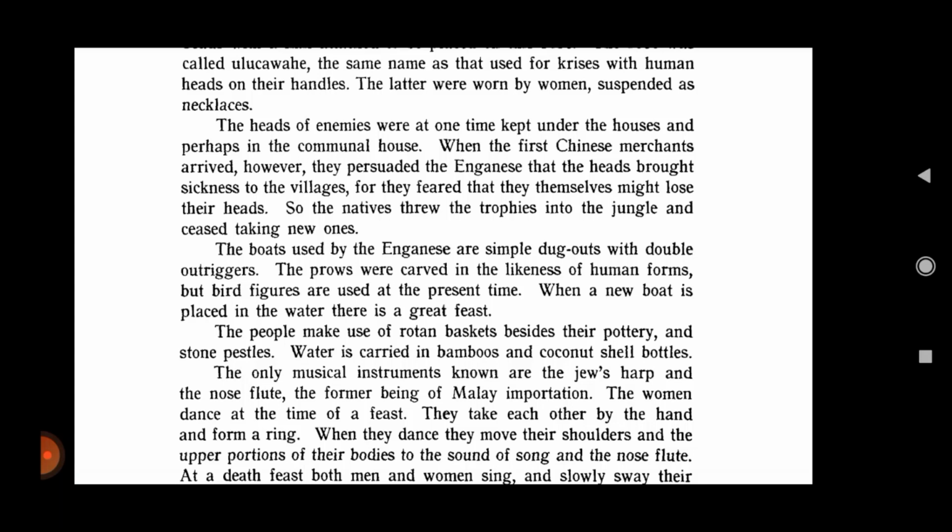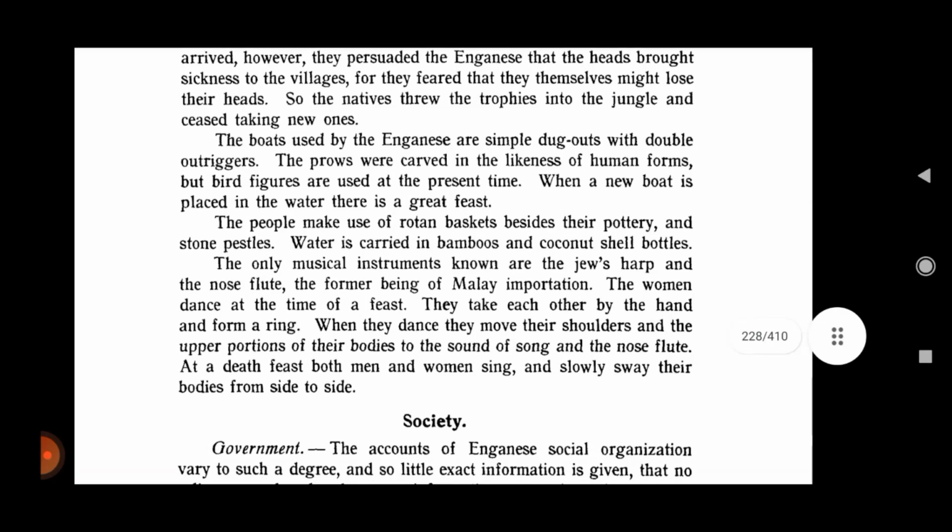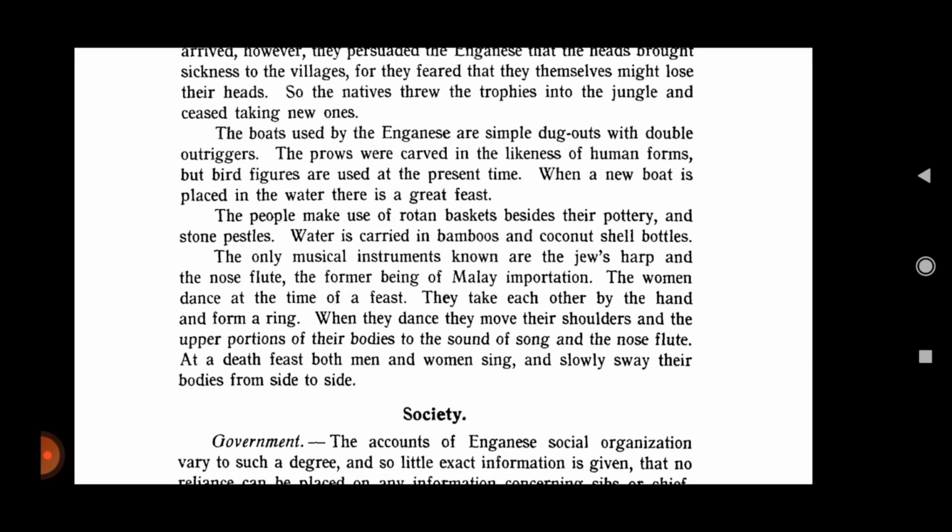The heads of enemies were at one time kept under the houses and perhaps in the communal house. When the first Chinese merchants arrived, however, they persuaded the Enganos that the heads brought sickness to the villages, for they feared that they themselves might lose their heads. So the natives threw the trophies into the jungle and ceased taking new ones.